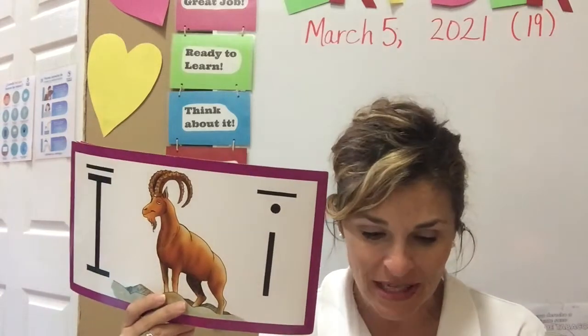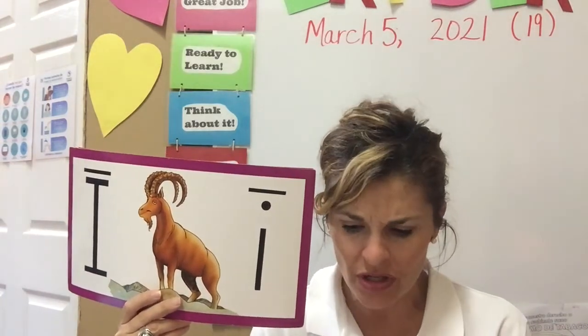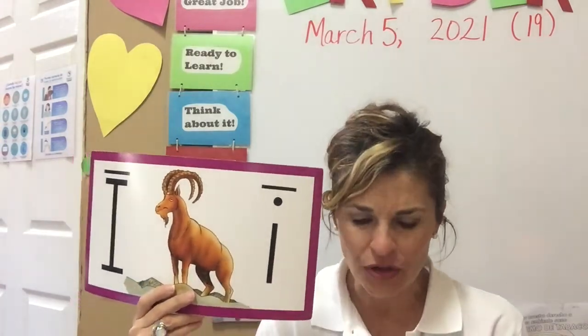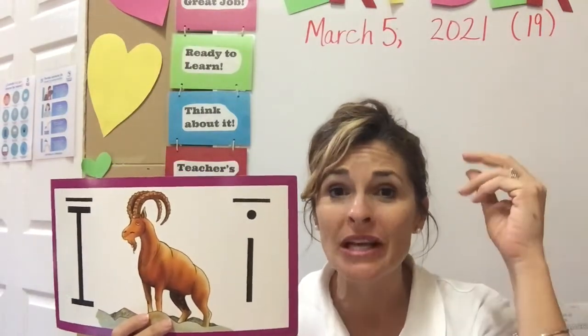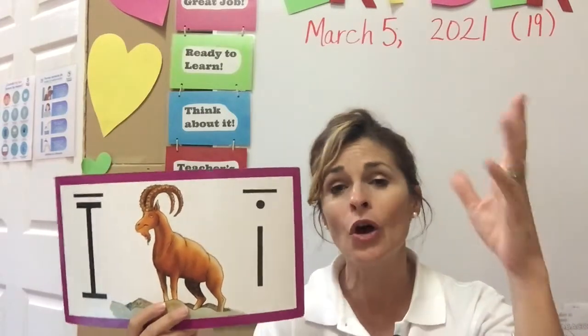Are you ready? An ibex is a big wild goat showing off his shaggy coat. Are you ready? A 1, a 2, a you know what to do. An ibex is a big wild goat showing off his shaggy coat.